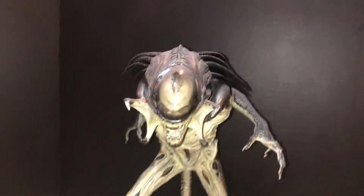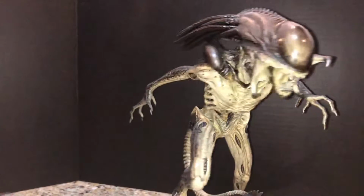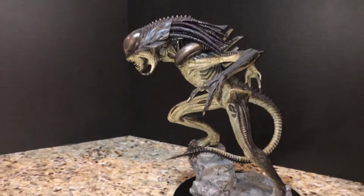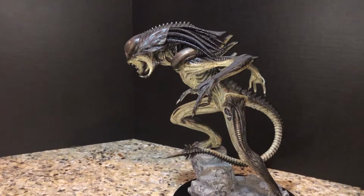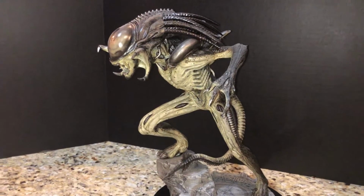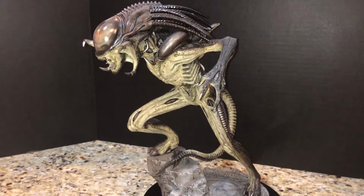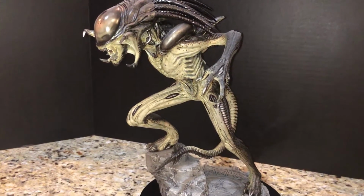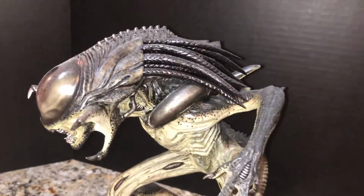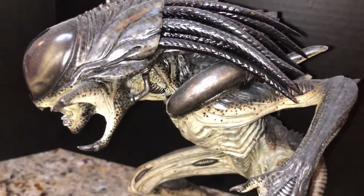So looking from top to bottom, I do have my flash on, and I've said that I do prefer to showcase these with the flash off, but because of the way he's leaning, without the flash it's just so difficult to get some of the details properly displayed, because he's hunched over, and you can't see any of the stuff below. So forgive me for that. Hopefully when I get really, really close, you'll be able to see some of the work that's been put in.